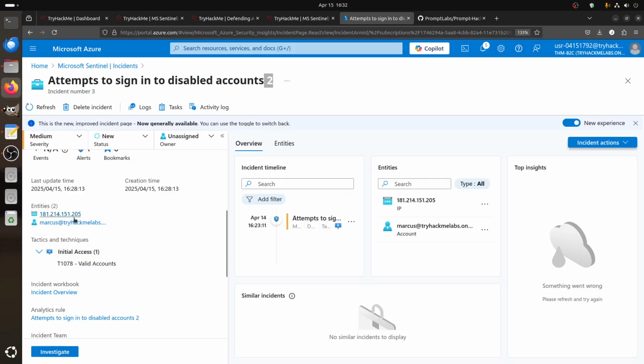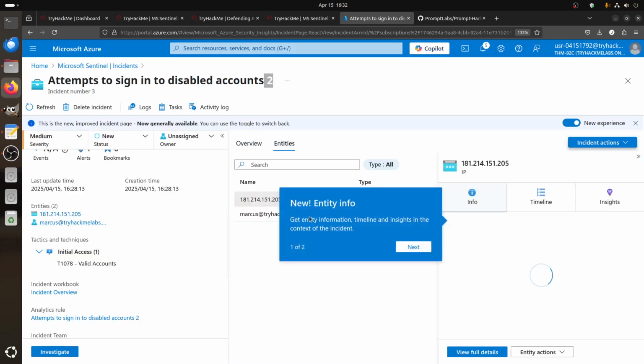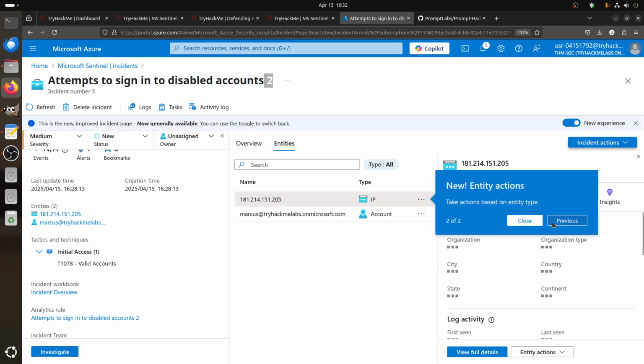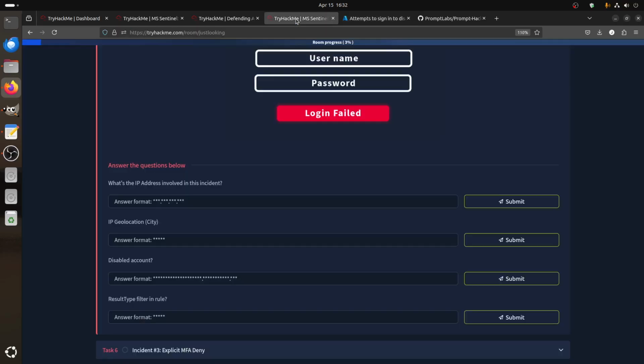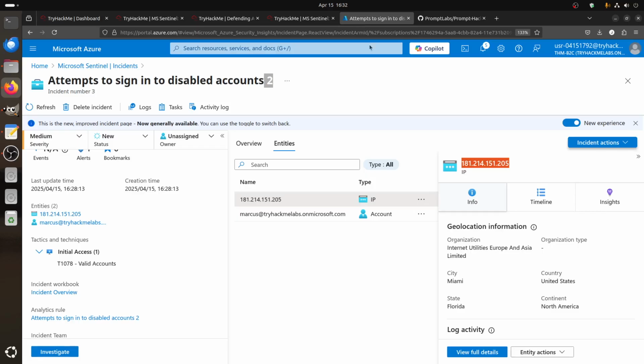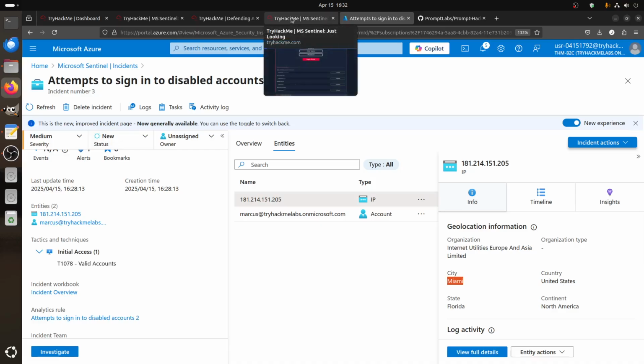Yeah, this is the IP. So next, it can tell me next, close. So we know the IP address is already given there, and then the city, they already give you the information. City Miami in United States, Florida. So you can see it's there.